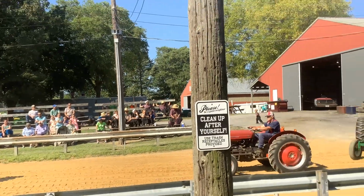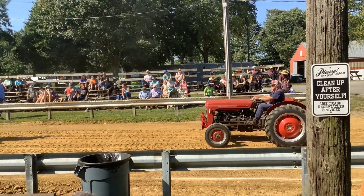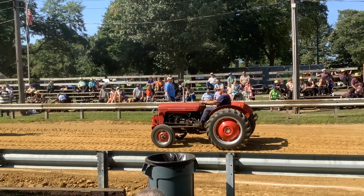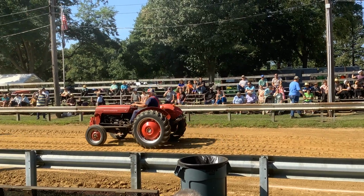Next up we have a Massey Ferguson Model 35. This was a continuation of the gray Ferguson 35. This was built in 1963, owned by Steve Doors of Middleborough, Mass.